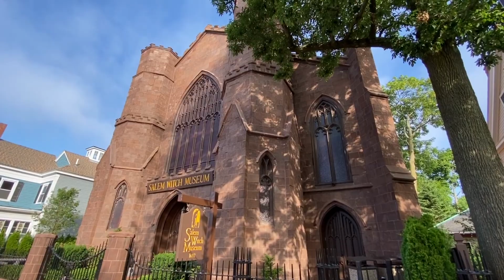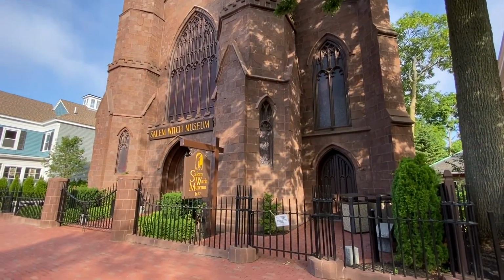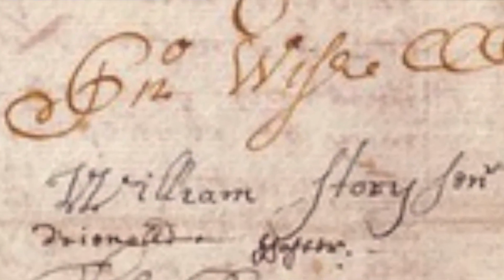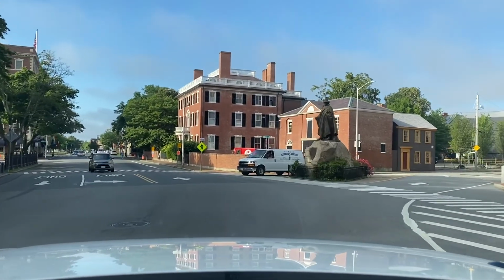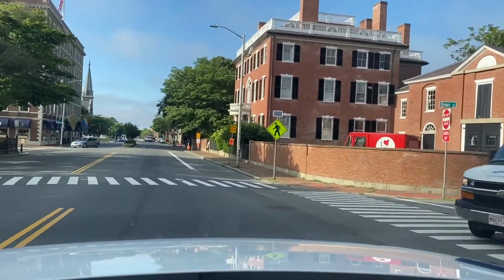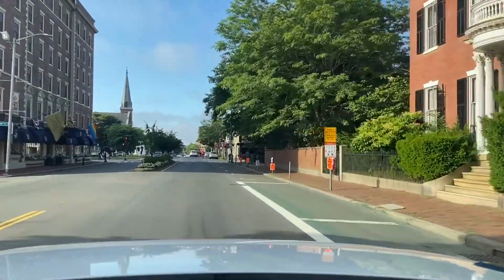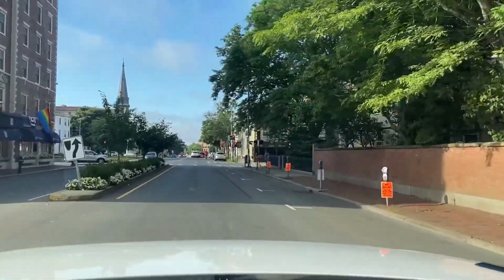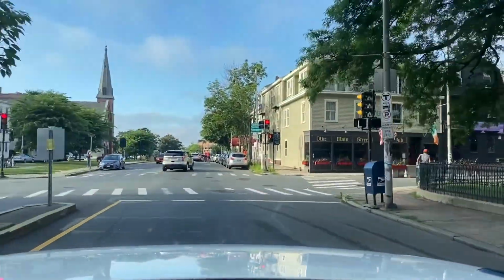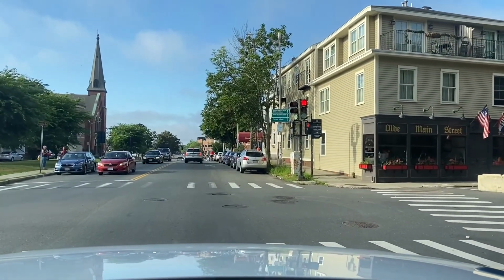Now this has a little significance for me because my ninth great grandfather, William Story, from the same Story family, signed a petition to save his friend John Proctor and his wife from being hung as witches. Unfortunately, the petition did not work, but I do love knowing that my ninth great-grandfather was a supporter of their friend. That says a lot because you yourself could have been hung as being a witch for protecting or speaking up for one.